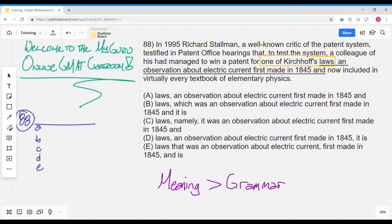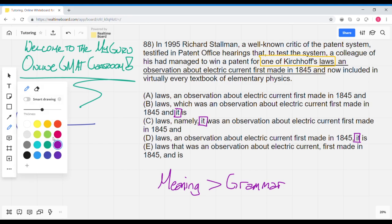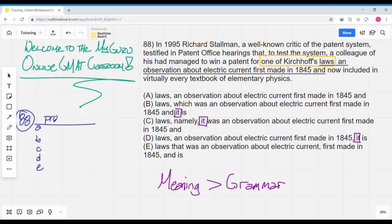And the thing that probably jumps out most in the answer choices is going to be this "it," which jumps around, but is going to be a very nice thing to evaluate because it gives us an opportunity to look at a pronoun. So we'll say that the error that's being tested here is pronouns. And with choice B, we've got one of Kirchhoff's laws, which was an observation about electric current first made in 1845, and it is now included in virtually every textbook of elementary physics.